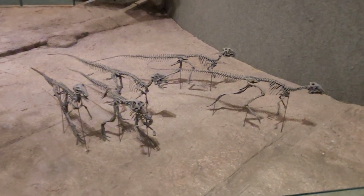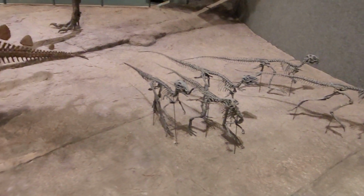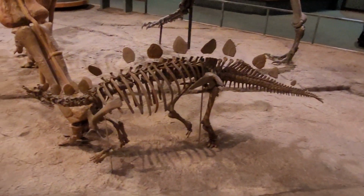Let's go take a look. I think Ornithischians, they could be like Heterodontosaurus. No, it's not. What about this guy right here? Is that a baby Stegosaurus?